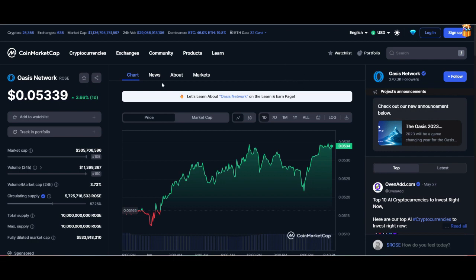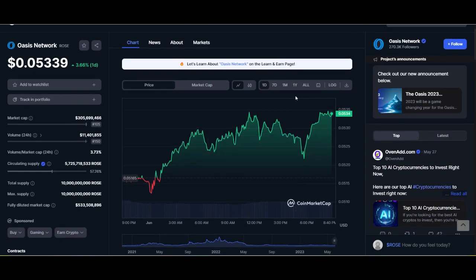What are we talking about here? Oasis Network, sitting at 0.5 cents on the daily. Market cap sitting at 305 million. 11 million in the 24-hour volume. What the hell is this?